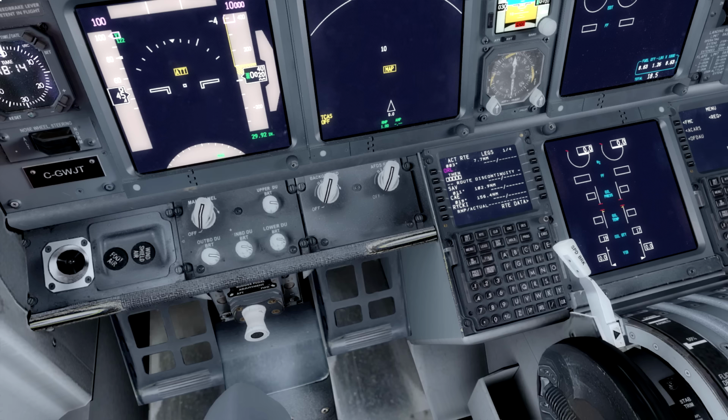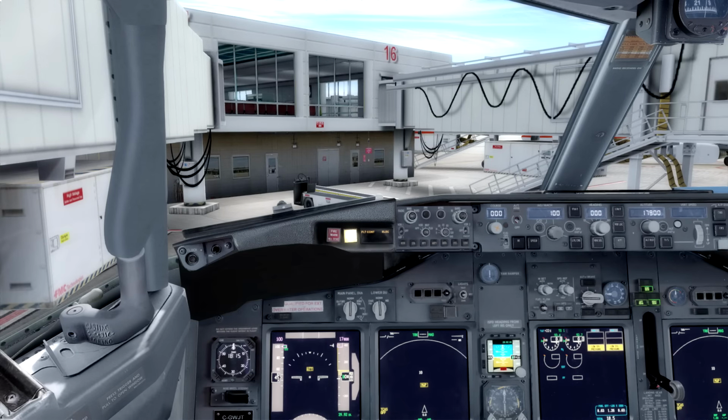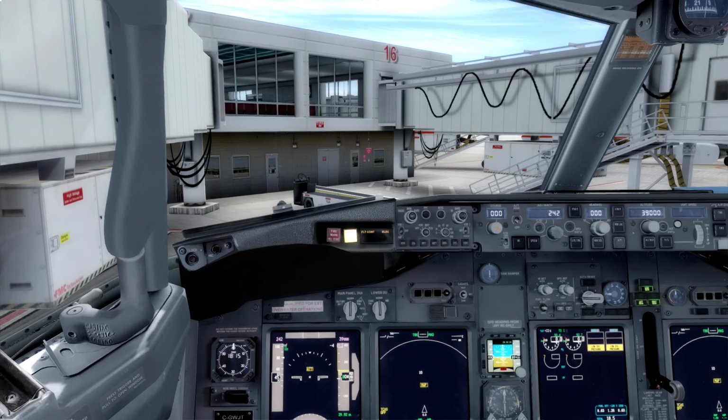I haven't printed off the winds or anything. Okay, so the disco is Ebdal. We got Oxman, and then on to Ebdal. We can look into, well, I can look into that whilst we're at cruise. I'm just waiting for the IRS to align here, so sort the MCP out. 390. Course 180. The runway heading. And the same again.